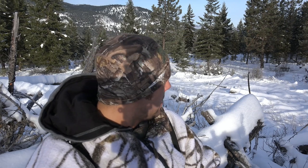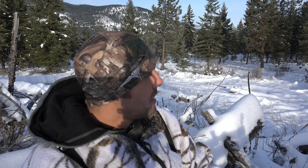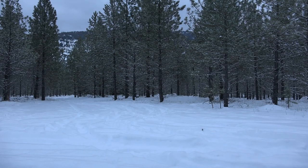Lots of deer sign, lots of wolf tracks, so we'll see what happens. Do a little bit of rabbit calling, maybe some coyote calls. We'll see what happens. A lot of birds in here, so they've been hunting. It's -4 degrees out when I started this morning. Now that sun's starting to warm things up a little bit, but it's still pretty cold. Calling.